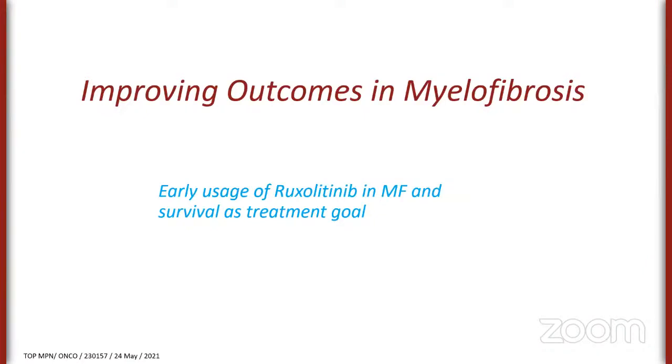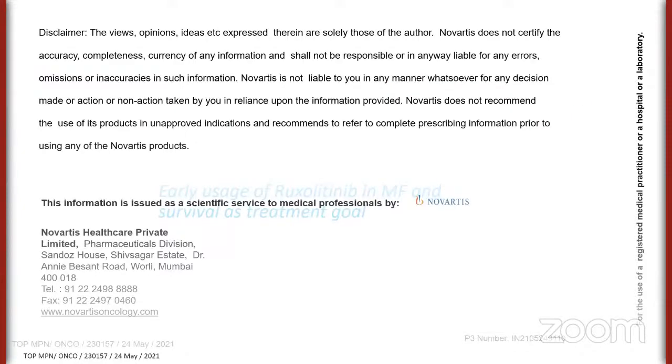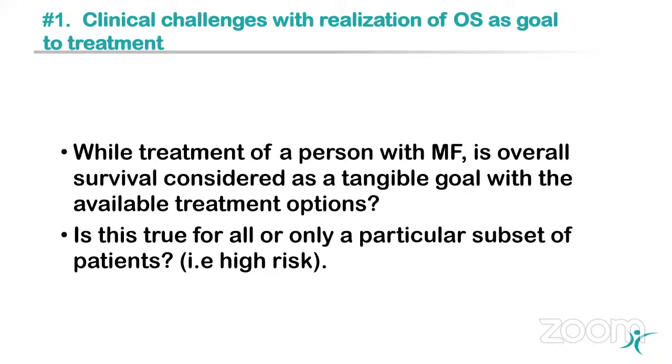Next slide. Next, please. Next. So as you can see, what are the clinical challenges with the realization of overall survival as a goal of treatment? While the person is on treatment for myelofibrosis, is overall survival considered a tangible goal with available treatment options? That is our current discussion. And is it true for all, or only for a particular subset of patients?